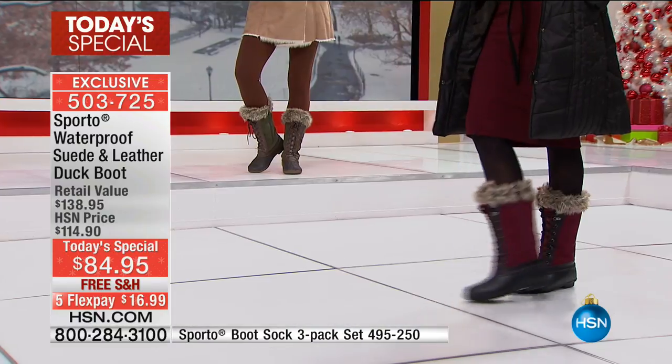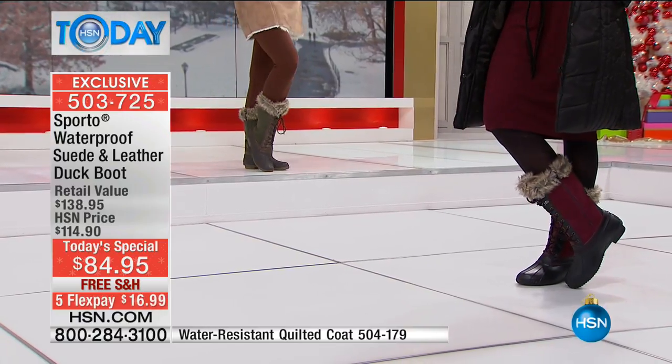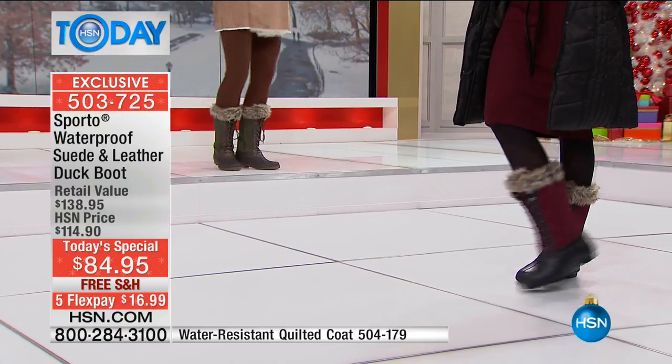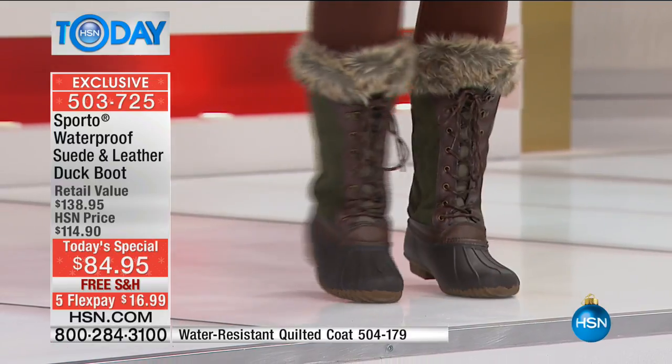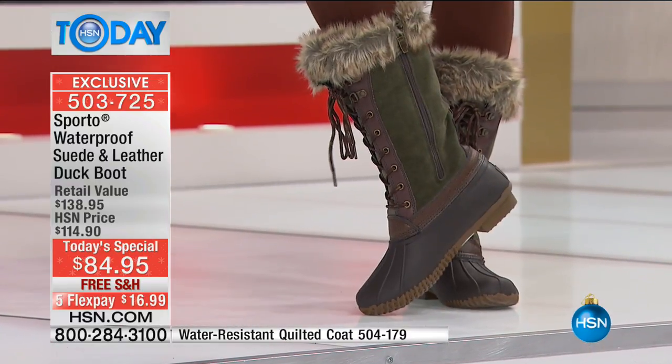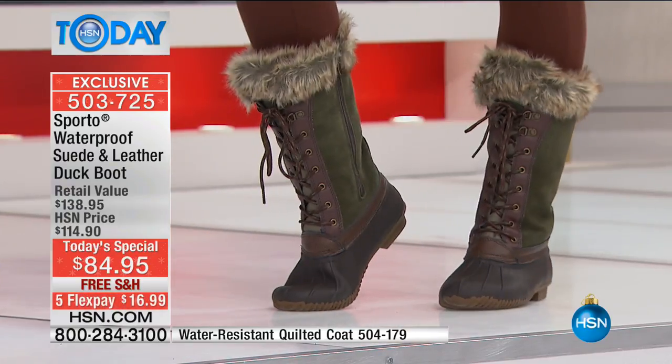$17 to get them home. Now that black that you see right there, definitely the first, oh, we didn't see the black. We saw the Merlot. The black that I'm wearing is going to be the first to go. It's just such a great universal. You literally can wear this every single day all throughout the fall and winter. It's getting colder out there.